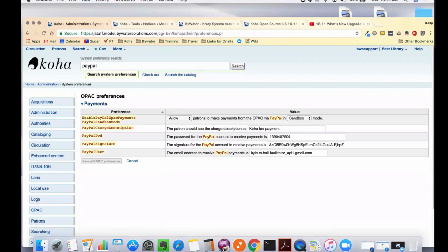So once again, it's a great question. Most of these enhancements are not set up before you actually have to allow these system preferences to be set up, just because there's a couple steps that you need to do. For instance, with PayPal, we're going to hit allow, and then it does ask us if we wanted to allow patrons to make payments from the OPAC via PayPal in sandbox mode or production mode. Sandbox mode would be just in testing, if you wanted to test it out before you actually went live with that.